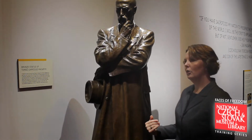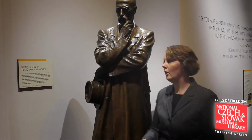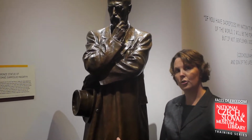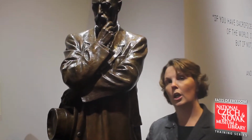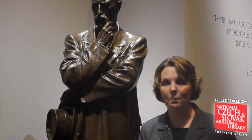Now the family lost track of this and ended up immigrating to the United States. But in the late 1960s, there was an article written about some of the Masaryk statues that were in hiding, and the owner claimed this statue, and then it was granted permission to come to California. Stayed in California for a while before it was finally given to the NCSML.